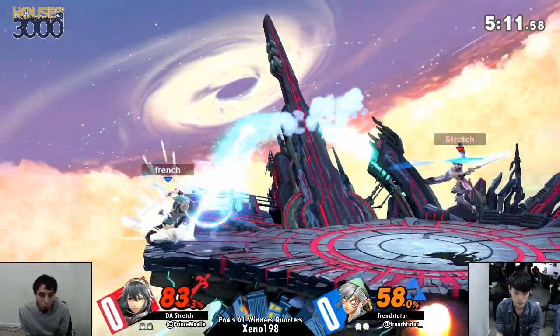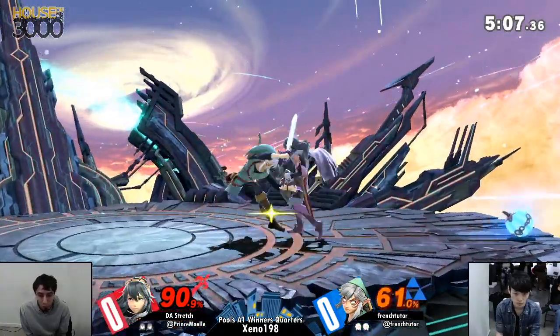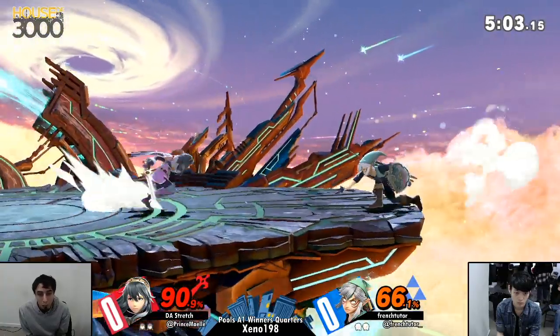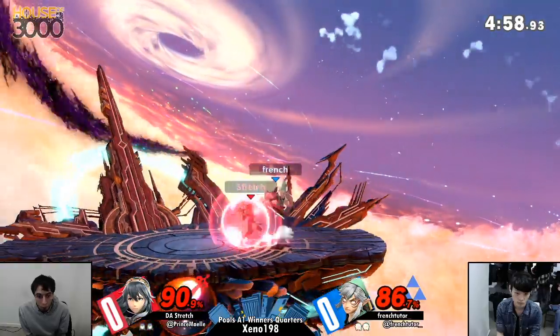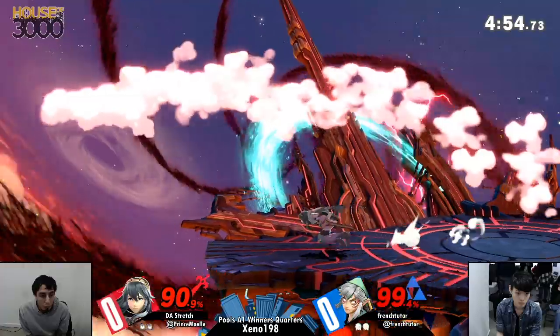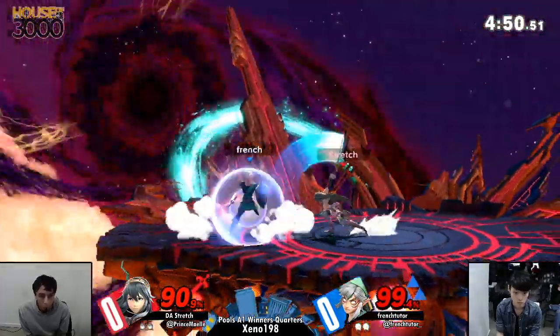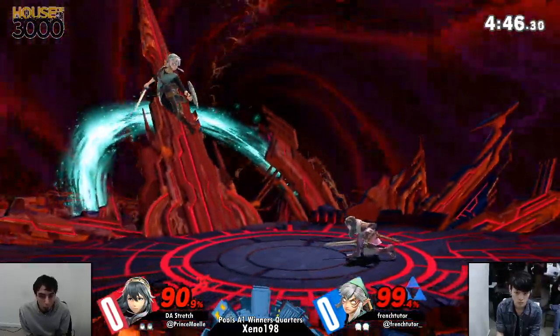Things not so bad, though, for Stretch. It seems that his neutral overall is just enough that he's keeping up with him, even if he is about 30% behind here. Oh, that side B is so dangerous. Oh, I love the bomb jump. He recognized that being in the corner on the ledge has been terrible for him so far. So by going for that bomb jump, he ends up already like 3/4, or at least 1/4 of the way onto the stage already.